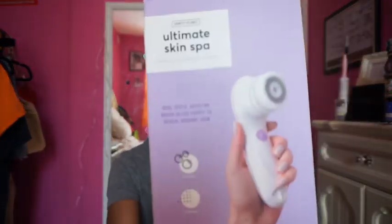I love how this works for my skin. It worked for my skin last time, so we're gonna see how it works for my skin this time. But I just love how it makes my skin feel. It feels like it's really cleaning. You feel the cleaning working and happening. You feel the tingling in your skin. So we're gonna see what it's gonna do for my skin this time, but this is bomb. I picked this up from Ricky's. And last but not least, in the beauty section, I bought myself a Vanity Planet Ultimate Skin Spa.